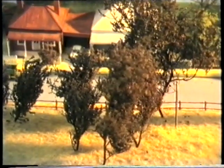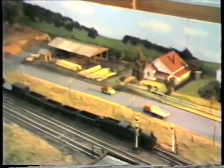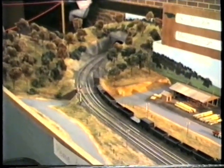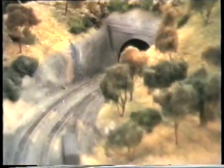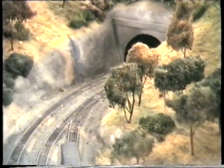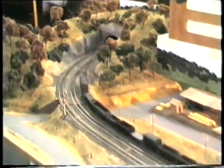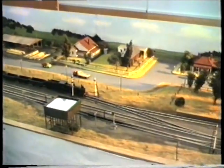Some is a local tea tree. Underfelt is used on the forest type effect near the tunnel. We used ground foam, suitably coloured, to give the leaves. Vehicles and people are commercially available. The figures, and the vehicles come from various manufacturers, Viking, other manufacturers like that.